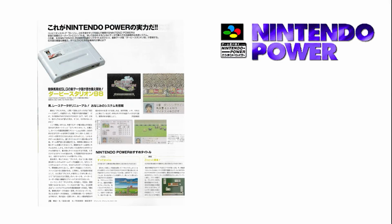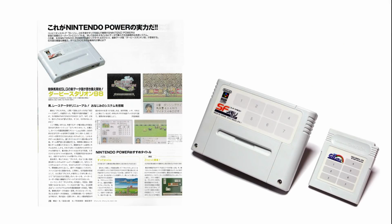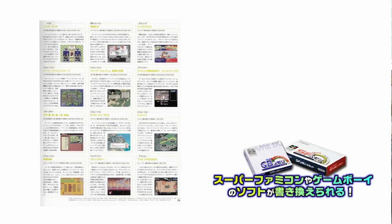So Nintendo was thinking about doing for the 64 disk drive what they had been doing for the Super Famicom via the Nintendo Power Stations. Nintendo Power Stations were set up for the Super Famicom in late 1996. They allowed users to write games to specific blank cartridges for less than the cost of a new game.